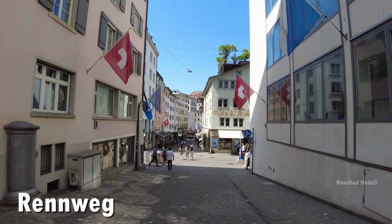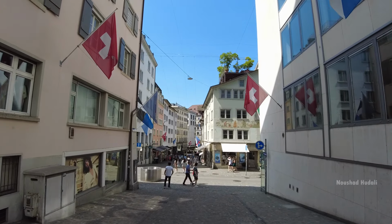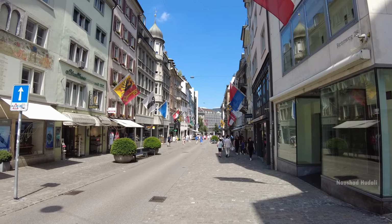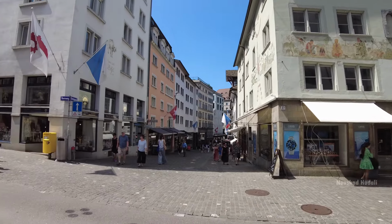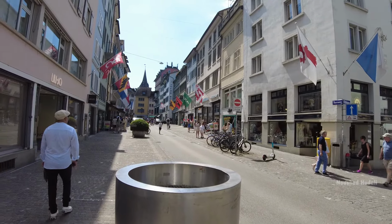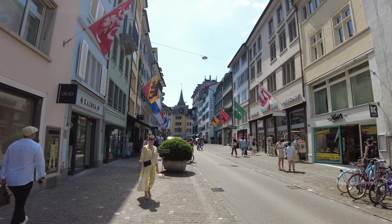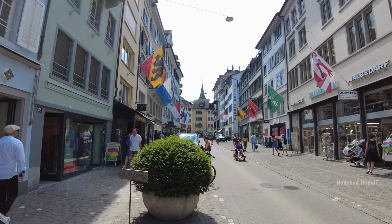Renweg connects the bustling Bahnhofstrasse to the serene banks of the Limmat River, making it an ideal spot to explore the blend of shopping, dining and art that Zurich has to offer. As you walk, don't miss the small boutiques showcasing local artisans or the cozy cafes.